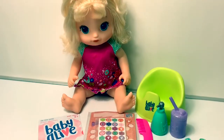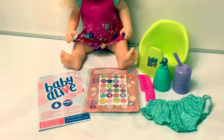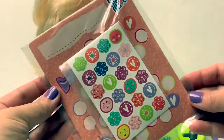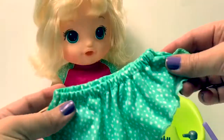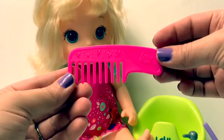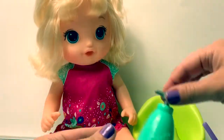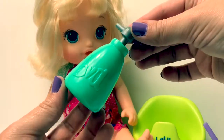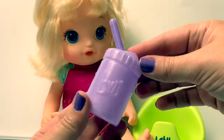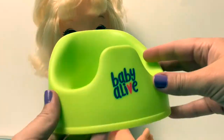Take a closer look at everything that came in the box. It came with instructions, some stickers, and a reward chart. She came with some shorts and a comb for her hair, some soap to wash her hands, and her sippy cup. She also came with a potty.